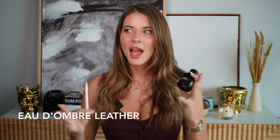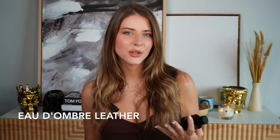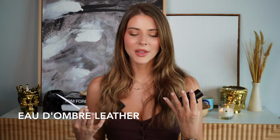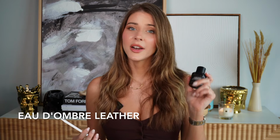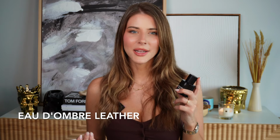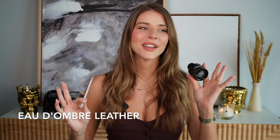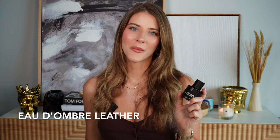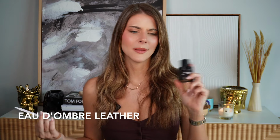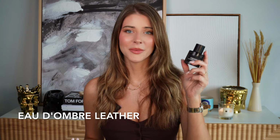It's not something that I think you're going to go nose blind to. So in that way, it's also comforting to wear for yourself. If you want something that's just very cozy, it's a great option because this really has this calming, very soothing effect to it. I love it. It's just so good. For me, it's going to be my favorite ombre leather, especially because I know that this is one that I will wear all the time, and I'm definitely going to be buying a bigger bottle.